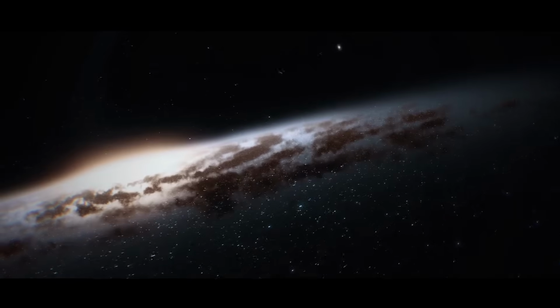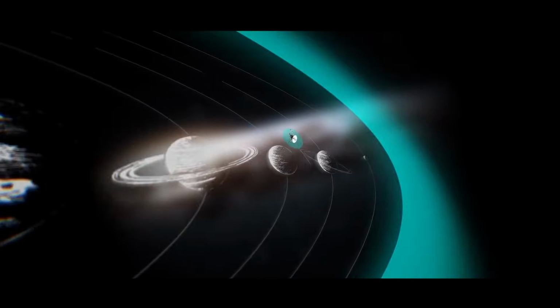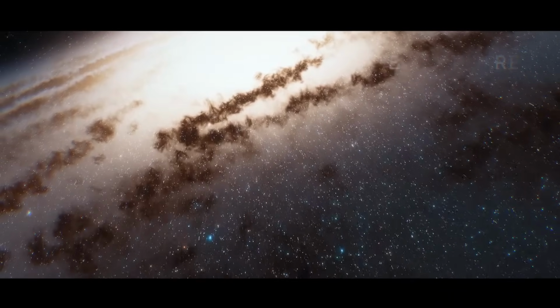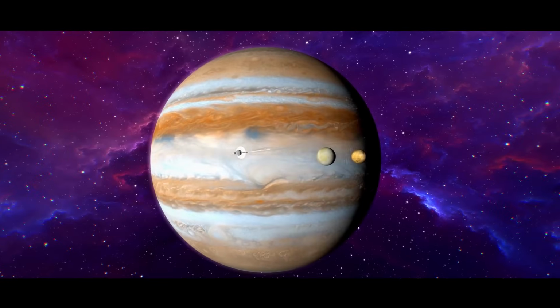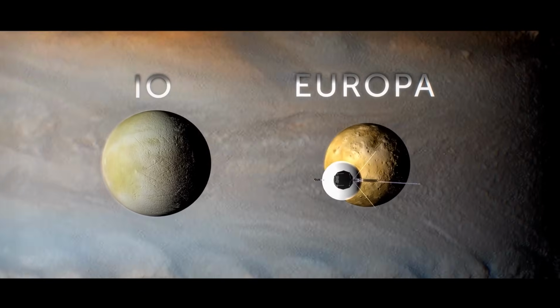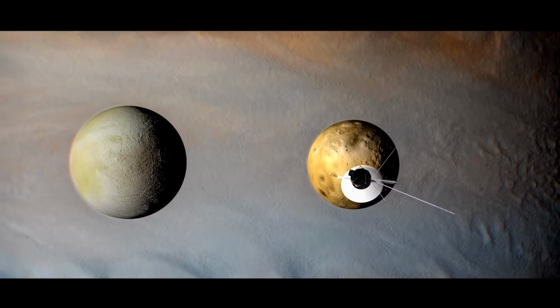Even more impressively, Voyager 2 is the second human-made object in history to reach the space between stars after passing through the heliosphere. That's a bubble of magnetic fields and particles produced by the Sun and protecting the solar system. 2 years after its launch, Voyager 2 started transmitting the first images of Jupiter. The space probe provided scientists with much-needed information about Io and Europa, some of the largest of Jupiter's moons.